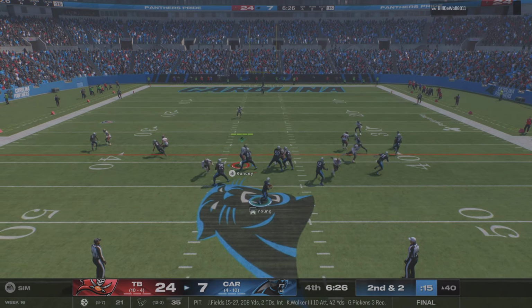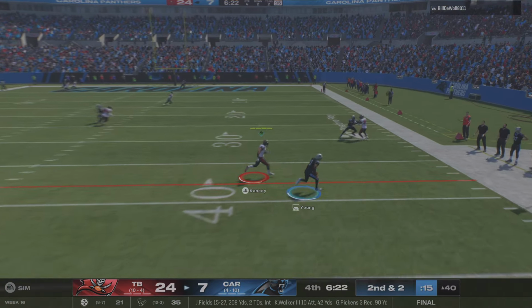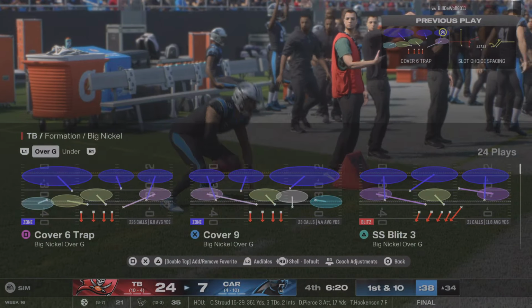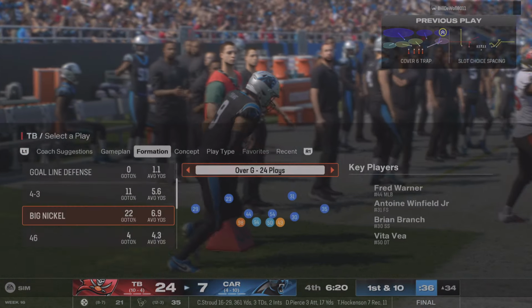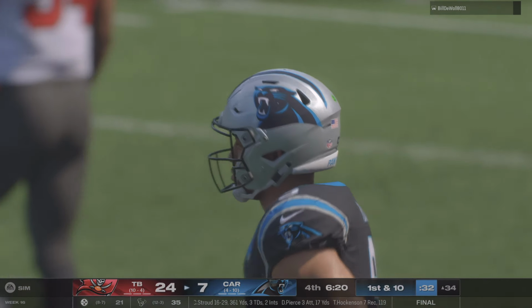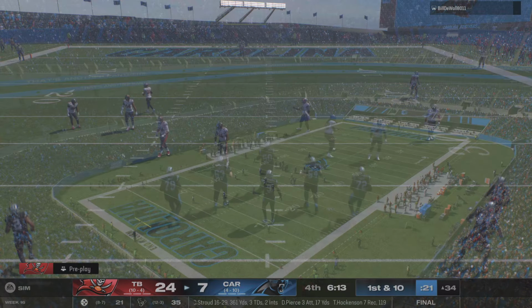On second down, Young. He's going to keep it himself. That's just great awareness there, Mike. He's looking downfield. He doesn't see anything, but he is locked in to get that first down. He tucks it, becomes a runner, and gets past the mark. First and 10 at the 40-yard line.